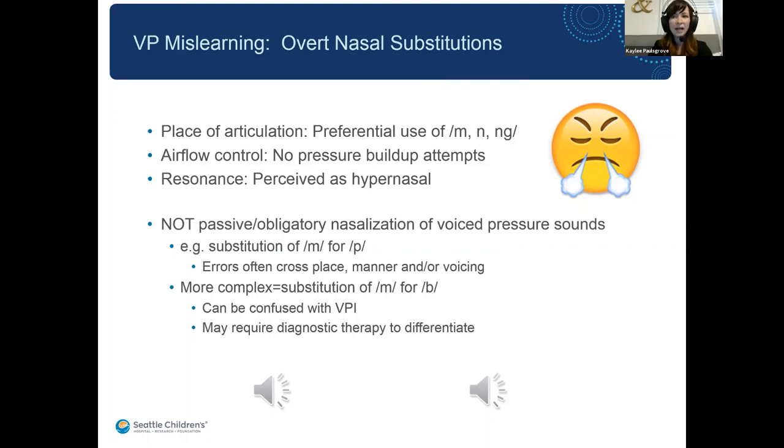This gets a lot more complex if they're using these in place of voiced sounds. So if I have a child say baby and it comes out as Mamie, then I really can't make a decision yet, because that might be VPI, or it might be that they were substituting an M for a B, and I need to do more differential diagnosis to figure out what's going on. These kids, especially if they have frequent nasal substitutions, I almost always recommend a period of diagnostic therapy before we make a call on their velopharyngeal function because it can be really hard to tell and really easily confused with VPI. So this is just some brief examples of what these might sound like.